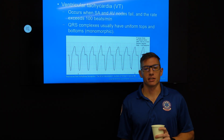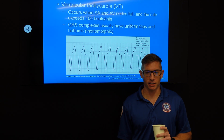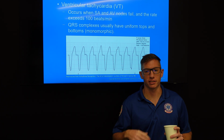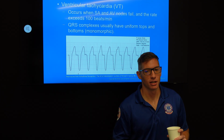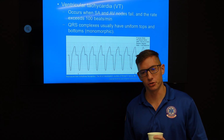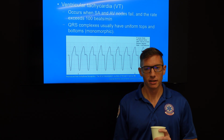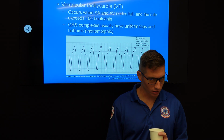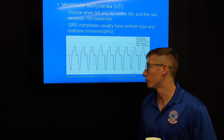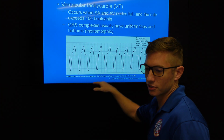Ventricular tachycardia is a ventricular rhythm exceeding 100 beats per minute. We are having V-tach. The rhythm is regular with no variation between the RR intervals. P waves are absent, so the PRI does not exist. The QRS complex is 0.12 seconds, 120 milliseconds or more. This is considered a wide QRS tachycardia. QRS complexes usually have uniform tops and bottoms and are monomorphic. Yes, they're all monomorphic, all the same.